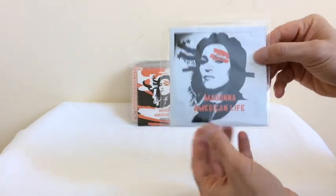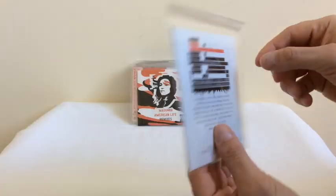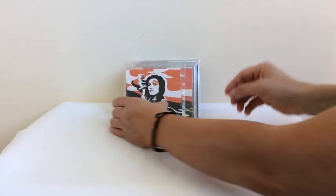Next up is the French or UK promo CD. Only features radio edit or a couple of tracks, that's what the CD looks like, but it's actually a promotional version in a card wallet sleeve that features the same artwork as the album, incidentally.